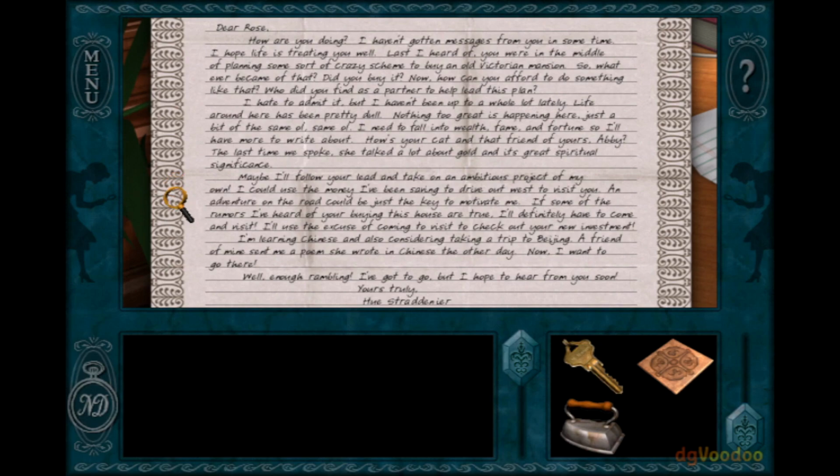I could use the money I've been saving to drive out to visit you. An adventure on the road could be just the key. If some of the rumors I've heard of your buying this house are true, I'll definitely have to come and visit. I'll use the excuse of coming to visit to check out your new investment.